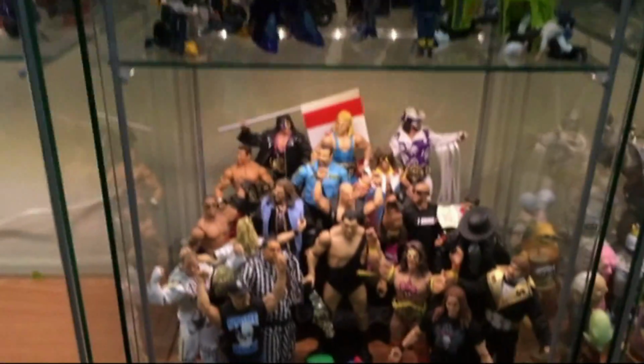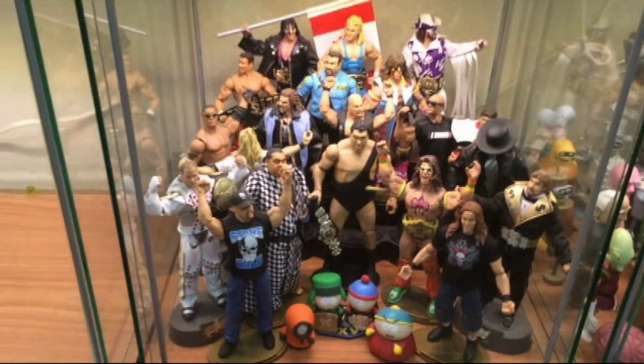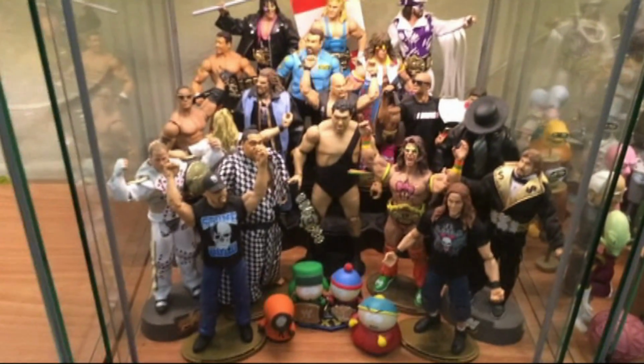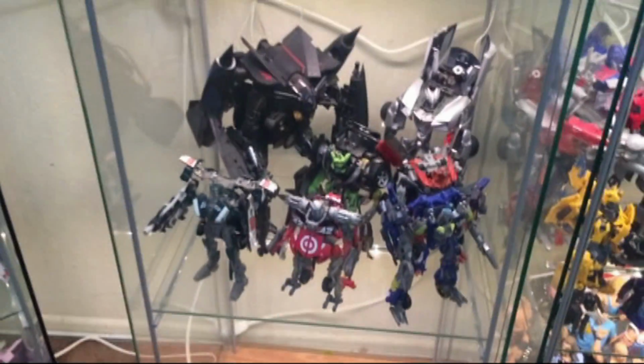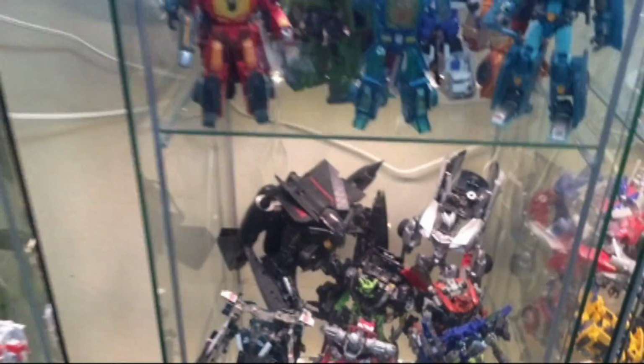There are my wrestling figures, my collection that I made over the years. It's not very big, but they're the ones that are probably the most important that I grew up with. The only one that's really missing would probably be Hulk Hogan. There is an empty shelf. There's more movie bots, the Wreckers, and Jetfire.